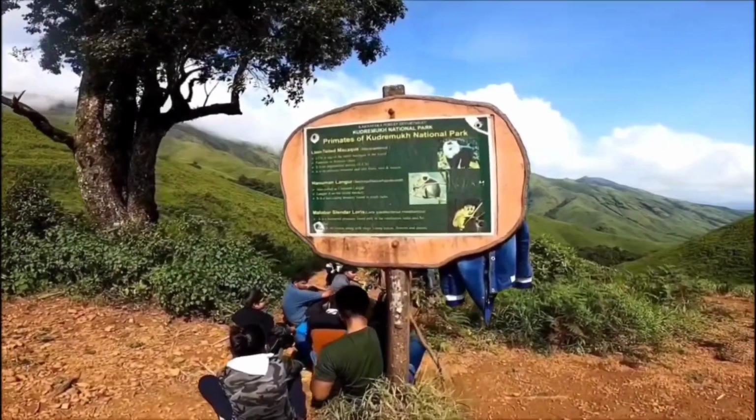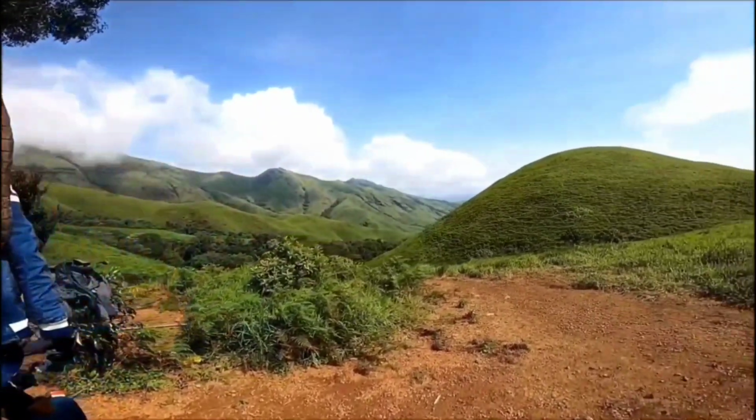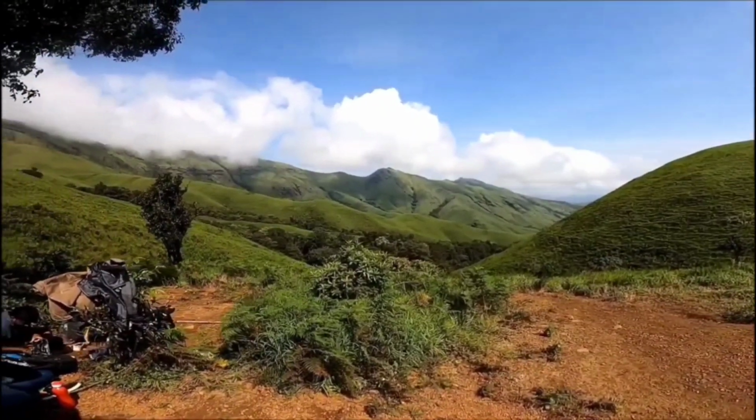This is the second point, and it is called Vantimara point, and we are almost halfway. So look at the scenic view here.